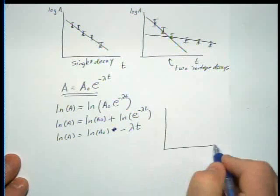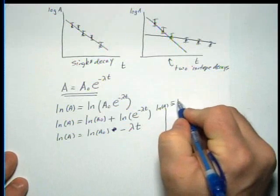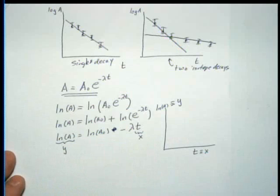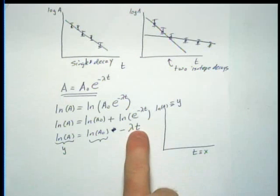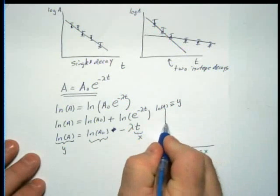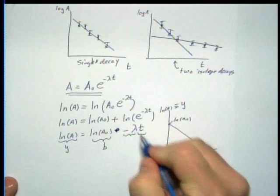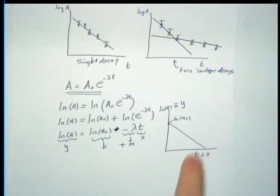So if I'm plotting this, say with a natural log curve, like natural log of A versus t, that's my new y. This is my new x. So there's x. There's y. This is the value that occurs when t is 0. That's right along here. That means that's the y-intercept. We used to call that b. And this minus lambda, we'll call that m. So this is y equals mx plus b. So the slope here is minus lambda.